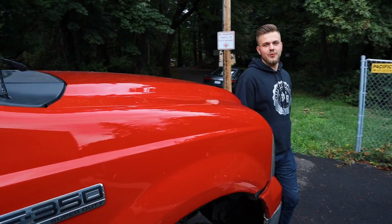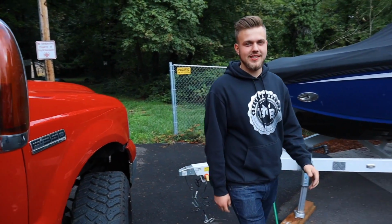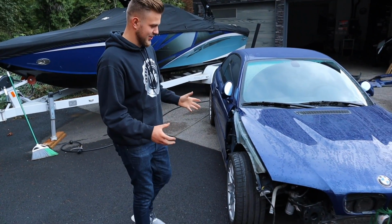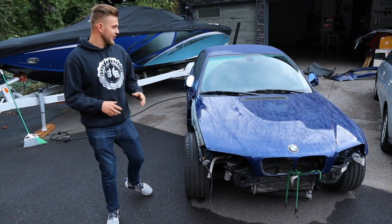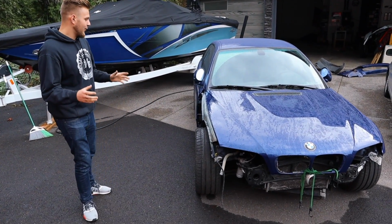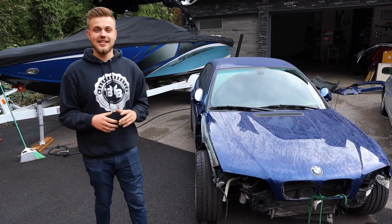All right guys, we just pulled up to check out the E46 M3. And man, this thing is super, super sick. It's just gorgeous. This color, Interlagos blue, it just pops. But anyways, we don't have much time here. We're gonna load her up and inspect it all at home.